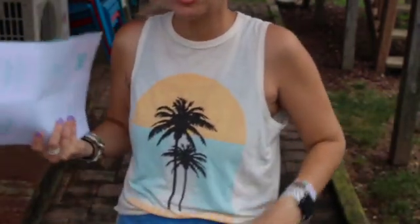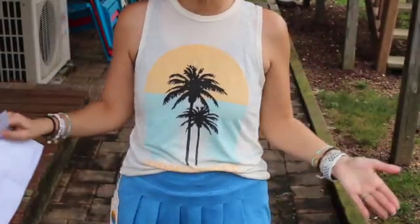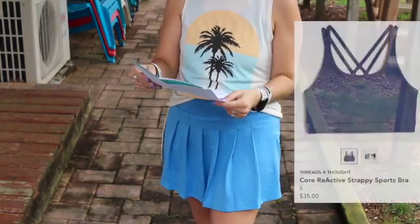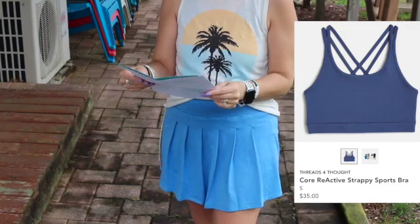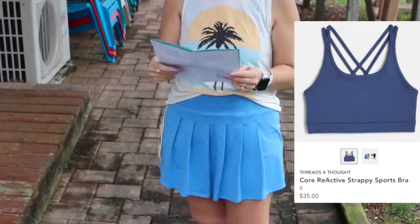Okay, I am back, and I have the next outfit on. And full disclosure, the top is mine, but there is a sports bra that I am wearing, and I will show it to you. I will lift the top out, but I wanted to show you how I would wear the sports bra. So here's the outfit. And on top, the sports bra is by Threads for Thought. It is the Core ReActive Strappy sports bra. And this sports bra is the cheapest item in the fix, coming in at $35. It is in the color blue, and it's a size small.